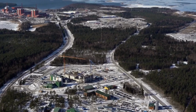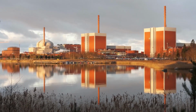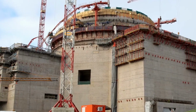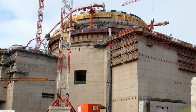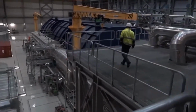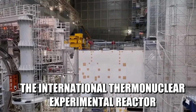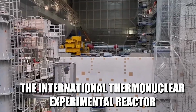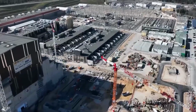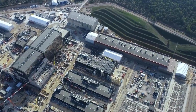As Finland looks to the future, the lessons learned from OL3 and the Onkalo repository will undoubtedly shape the next generation of nuclear projects. As we transition from the steady hum of nuclear fission to the horizon of nuclear fusion, our journey now takes us to a project that seeks to harness the power of the stars right here on Earth. The International Thermonuclear Experimental Reactor, or ITER, is the world's largest and most ambitious nuclear fusion project, and it's being built in the south of France. This isn't just another energy project.